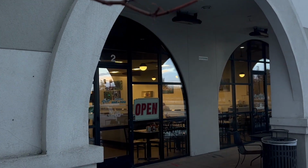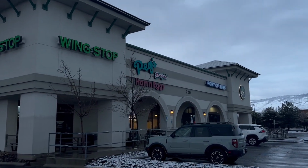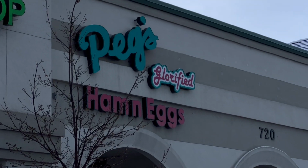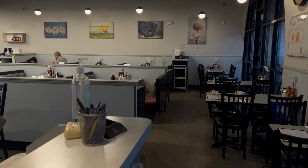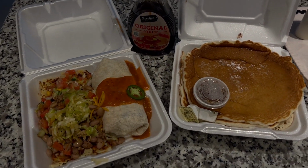We started off our morning by having breakfast at our favorite spot. It's called Pegs. They've been in the Reno Sparks area since 1999. They've got 5 locations. Amazing spot. We love them a lot. Yeah, and they're consistently voted like the best breakfast in Reno, so it's definitely a place to check out if you're in the area. It's super delicious.